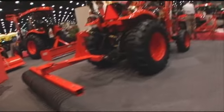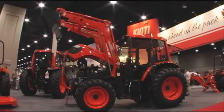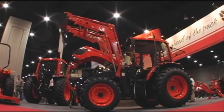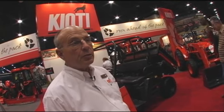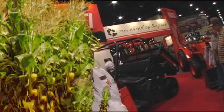All of our tractors are four-wheel drive, all are diesel engines, and we manufacture our own axles, our own transmissions, and our own engines up to 50 horsepower. Above that, we use a Perkins diesel. Being such, we offer one of the best warranties in the business because we know exactly how they're made. We're not using sourced components.